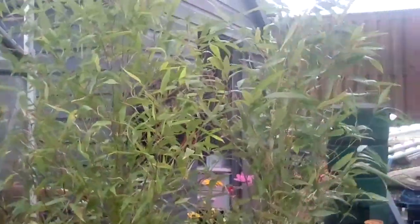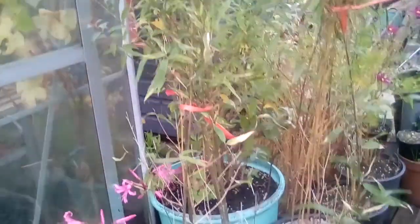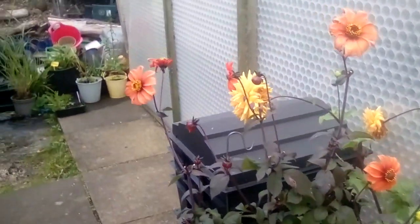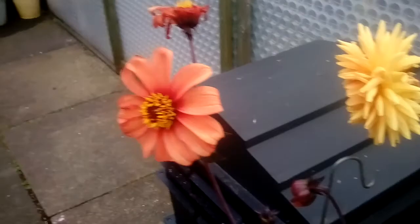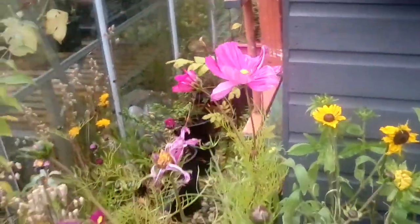But I've got a couple of bamboos here going up the garden a bit, so I've potted them on, and they'll go up for a wee bit of screening up there. And these dahlias are pretty. The big yellow one. Gavin's emptied out all his tomatoes, and a lot of the stuff's starting to go over, but I've still got quite a bit of colour.